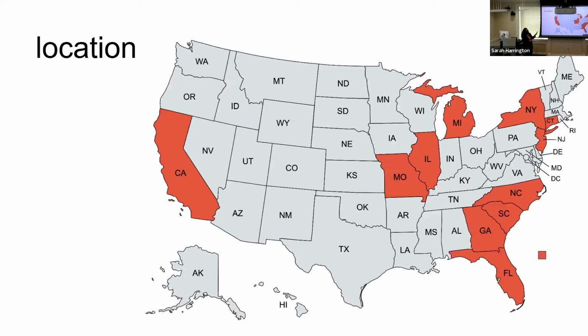Here you can see where the participants came from. Most of them were located in the Southeast and in the Northeast, and there was one person that was in California. 7 out of the 20 were in Georgia, and then the second most popular place was Washington, DC. So a lot of the impressions that I'll talk about later are from these 2 main regions.